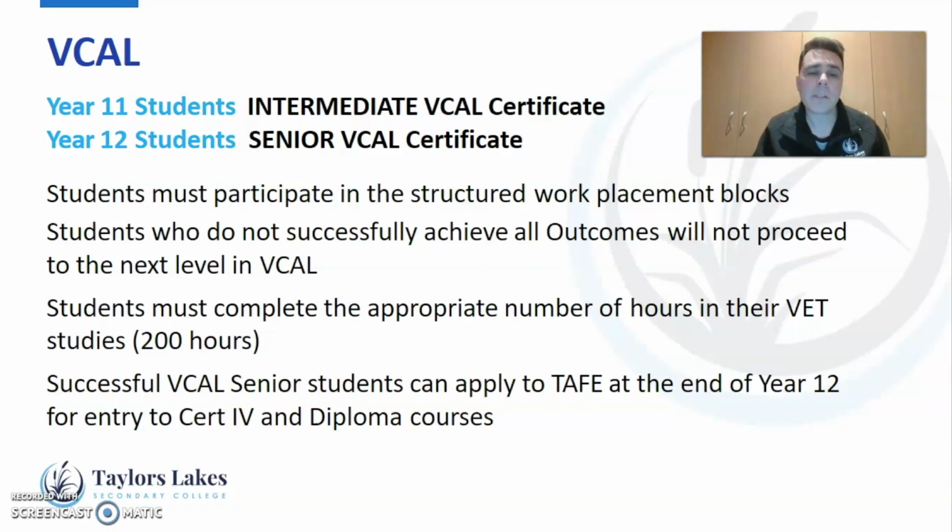And then there's some information there. It talks about how we have structured work placement blocks. So we do like students to make sure that they are taking that hands-on approach to their studies and giving them block placement times throughout the year to basically go out and do some work experience. Unfortunately, that's been really hampered this year because of COVID restrictions, but it is something that we are keen to be able to continue to support students with when we can.